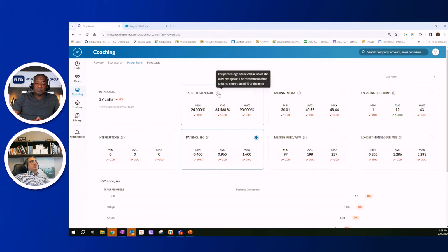Talk to listen ratio is just that, how much percentage of the call the sales rep spoke versus the customer, right? That's cool. I really like that. This isn't to shame any of my sales folks because my sales team is excellent, but one of the things that I teach them, so here's a real life example for you guys, the viewers watching this, of how something like this would be beneficial to us. Because you've almost sold me on this, James. One of the things I teach my sales team internally is I don't even like to call ourselves salespersons.